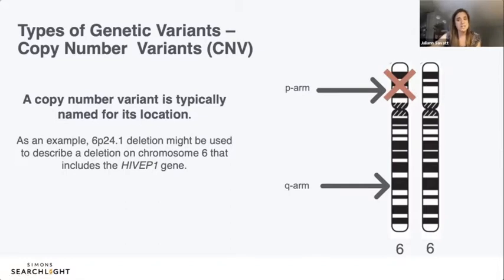You can see that the chromosomes have a banding or striped pattern, and this is actually what they look like under the microscope. So the 24.1 tells us exactly what band or stripe has the deletion. So again, copy number variants help tell us where that missing or extra piece of genetic material is. Deletion tells us that a piece is missing. Duplication would tell us that we have an extra piece.